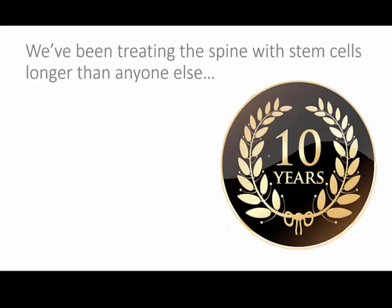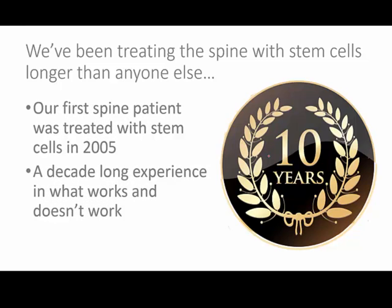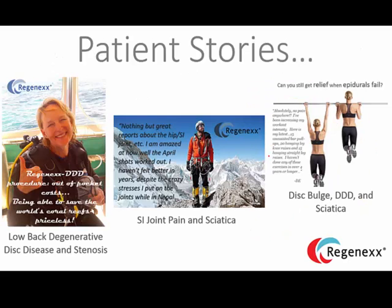We've been doing this longer than anyone else. There's no one else even close as far as using stem cells in the spine. So we have a decade-long experience at this point, sitting here in 2015, that we can draw from. And we'll talk a little bit about some patient stories as we go. I'll show you some data as we go.